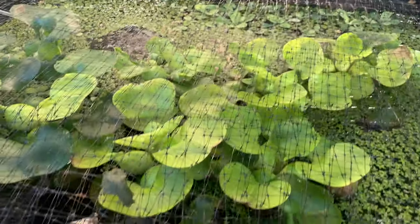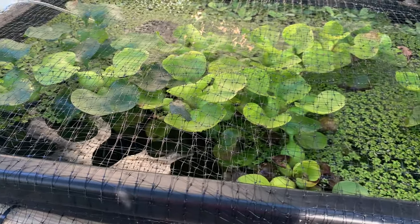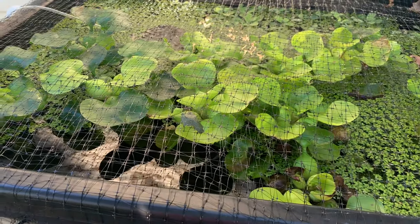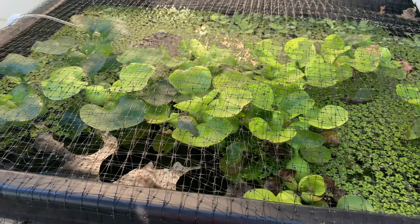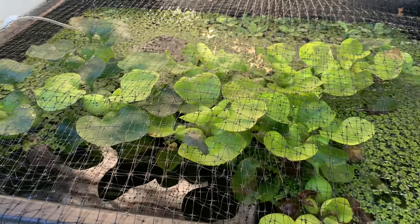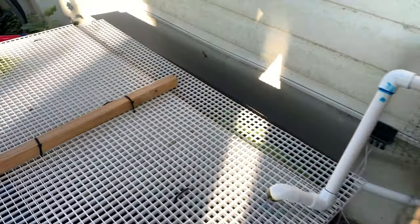I can't grow it fast enough. People ask me, Mike, can I buy Java moss if I buy guppies from you? No, I don't have enough to sell. I have a hard time getting it online where it actually comes in good condition. Two of my friends who are in the business tell me, hey, we can try to order it, but it doesn't always come in great. So anywho, let's take a look at this one.